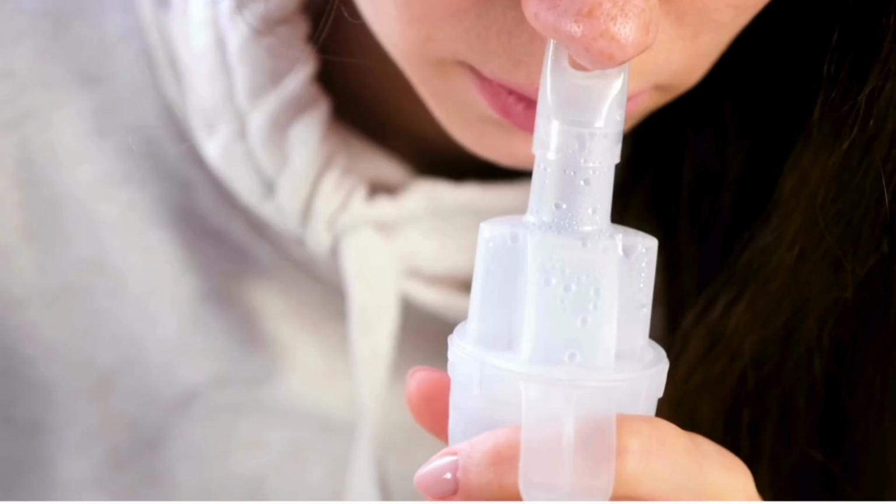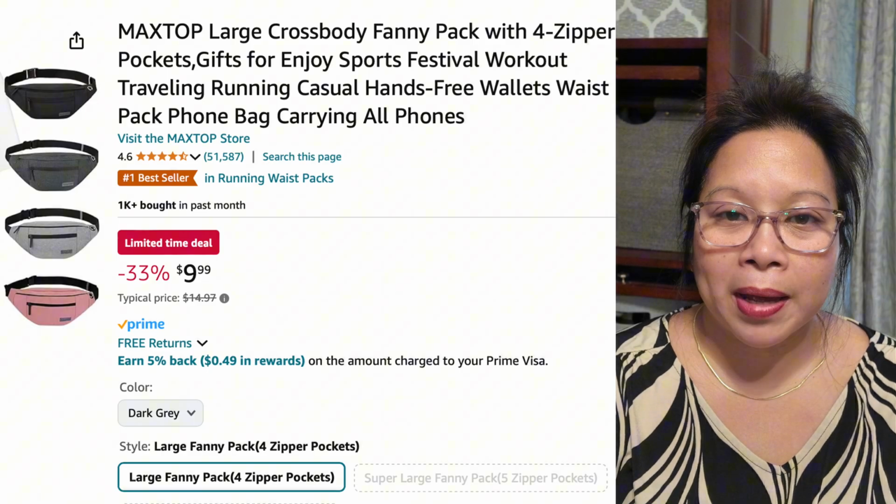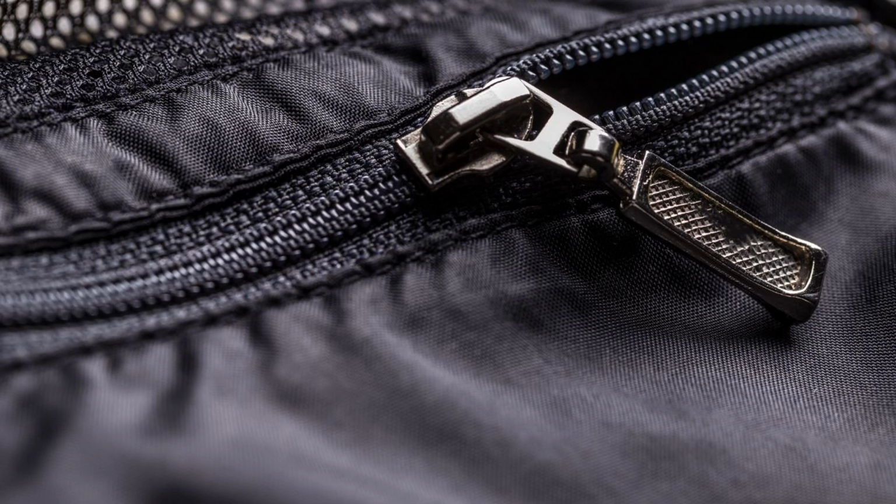To that, again, just like your cardiovascular meds, you have your respiratory meds with you in a personal bag. I suggest a little fanny pack so it's on you at all times. You can also put it in a jacket. Make sure it's zippered and you don't lose your medications.